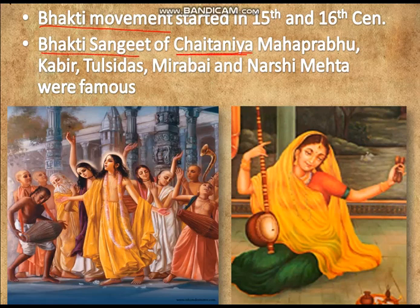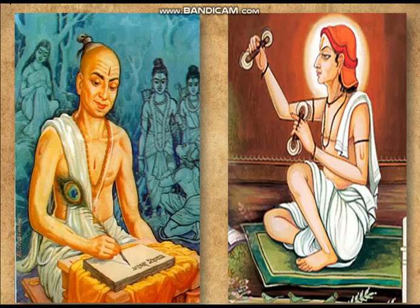Bhakti Sangeet of Chaitanya Mahaprabhu, you might have heard the name of Chaitanya Mahaprabhu. Here you can see Chaitanya Mahaprabhu. Kabir, right? Dohas of Kabir you might be studying. Tulsidas, Mirabai and Narsi Mehta were very famous. Here is the photograph of Mirabai. So this Bhakti Sangeet, the hymns and bhajans created by Chaitanya Mahaprabhu, Kabir, Tulsidas, Mirabai and Narsi Mehta, were very famous, and that gave a great impetus to the music of India. You can see the photograph of Narsi Mehta. So we'll stop here in this particular chapter.